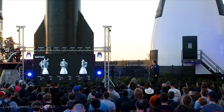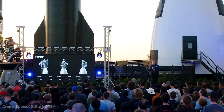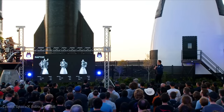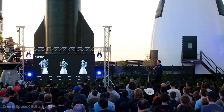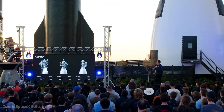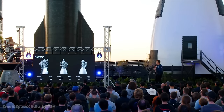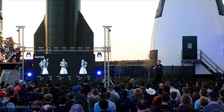And then the Raptor 3 also will not need a heat shield. So Raptor 3 looks very simple, and it is actually simplified in a lot of ways. But a lot of the complexity is hidden because we have integral cooling channels in many parts of the engine that don't exist in Raptor 2. So in order to not have a heat shield, it has to be very resilient. But that is actually what Raptor 3 would look like.